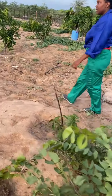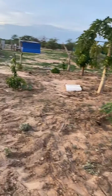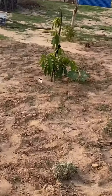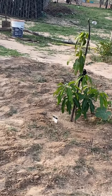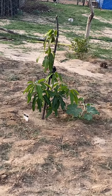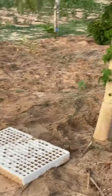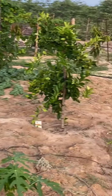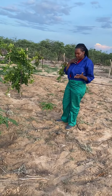More mangoes. If he can face the camera that side, that is also a mango, but that is a grafted one that I got from a nursery in Swakopmund. I wanted to add grafted plants to seedlings because grafted ones usually produce early. Yeah, they usually produce earlier on. So I want to get the best of both worlds. Something that is going to produce for us earlier while the other ones are growing.